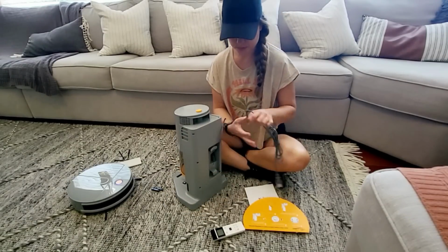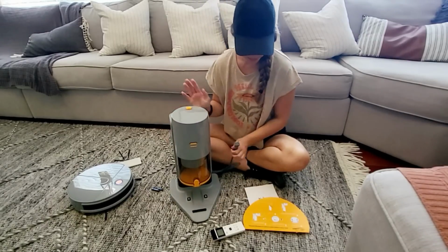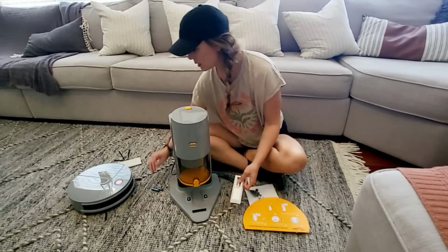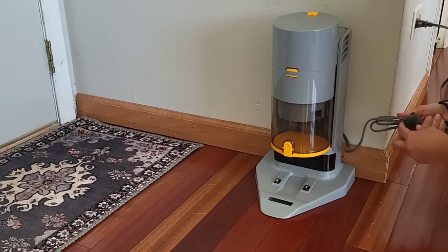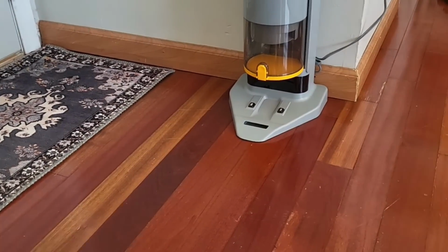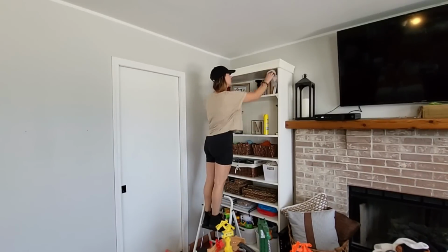And behind the docking station, you will find the power cord, which also includes a cord wrap, so you can easily tuck the cord away and just keep it out of sight. So after I put these batteries in the remote control, I am going to head over and plug in the docking station so I can get a full charge on the robot vacuum before I start cleaning the floors later in the video. And now we can finally get back into cleaning those neglected spaces together.